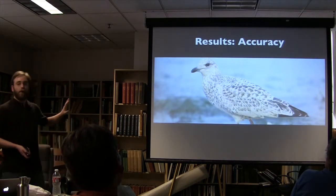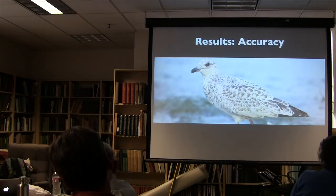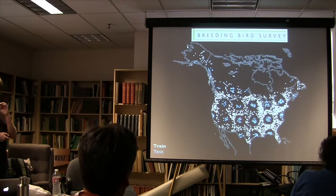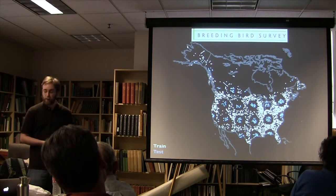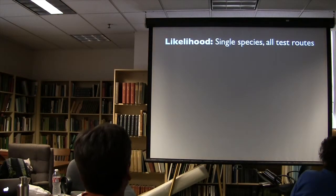Okay, but all that is only trustworthy if the model is accurate, if it's able to describe the community assembly process in a reasonable way. So to do that, like I said before, we're going to show the model these white points and ask it to predict a few hundred kilometers away what's at the blue points, what species are going to be found there. We can measure this in different ways. The first way I'm going to measure it is species by species: what's the likelihood?